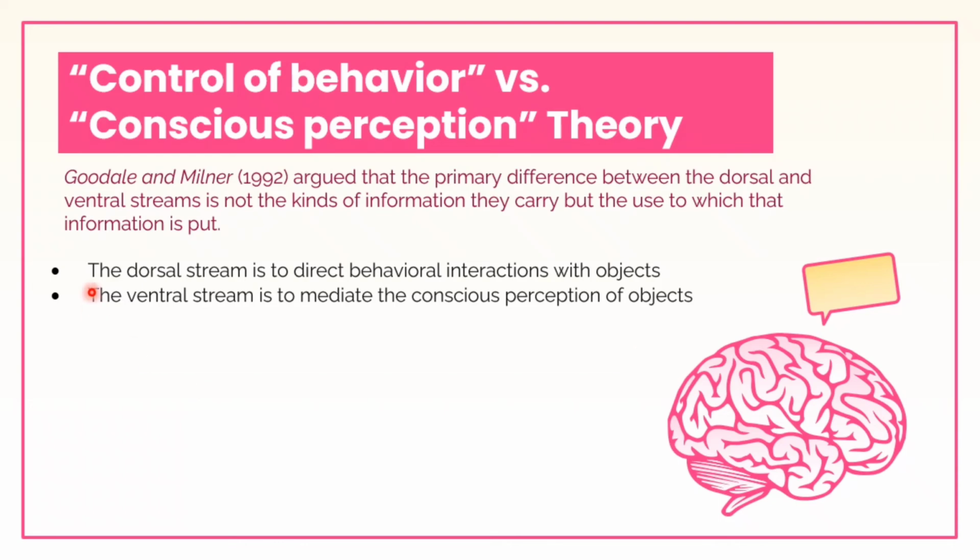They argued that the dorsal stream is to direct behavioral interactions with objects, and not just simply about where the objects are, or spatial stimuli, while the ventral stream is to mediate the conscious perception of objects, and in contrast with the previous theory, not just what the characteristics of an object are.